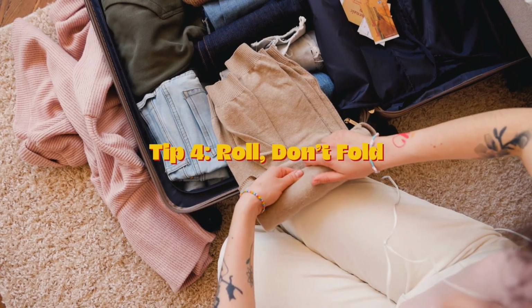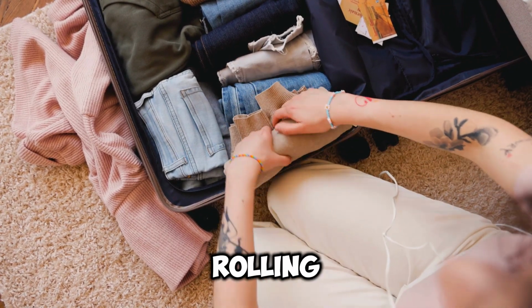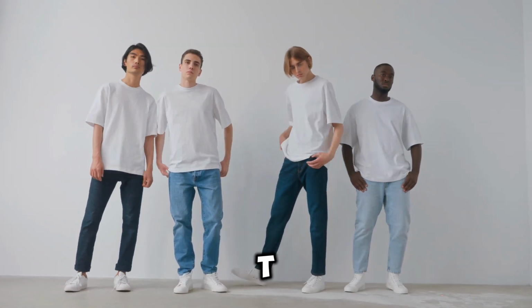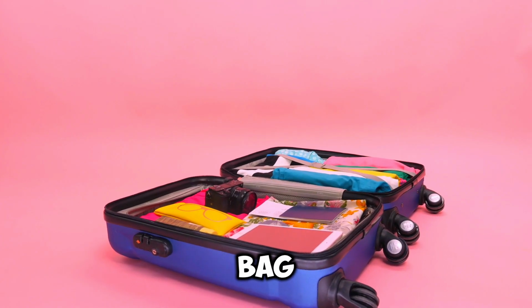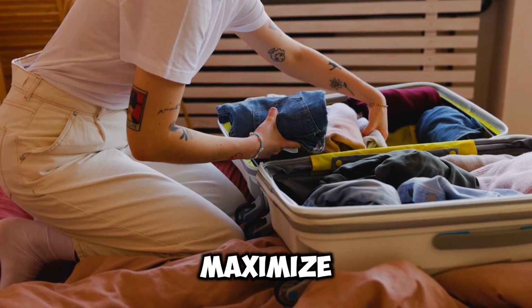Tip 4. Roll, don't fold. Save space and reduce wrinkles by rolling your clothes instead of folding them. This method works especially well for t-shirts, jeans, and other casual wear. For delicate items, consider packing them flat or using a garment bag. Packing cubes can also help keep your suitcase organized and maximize space.